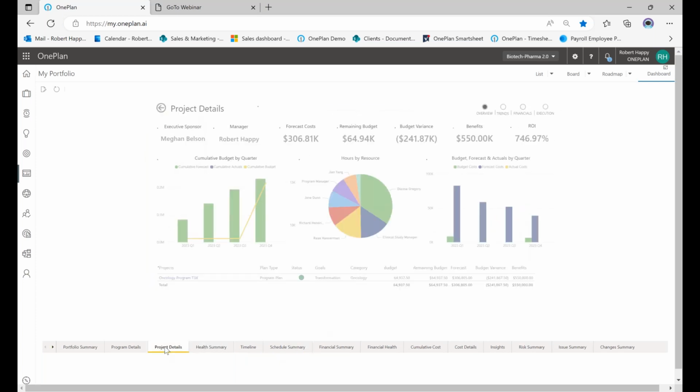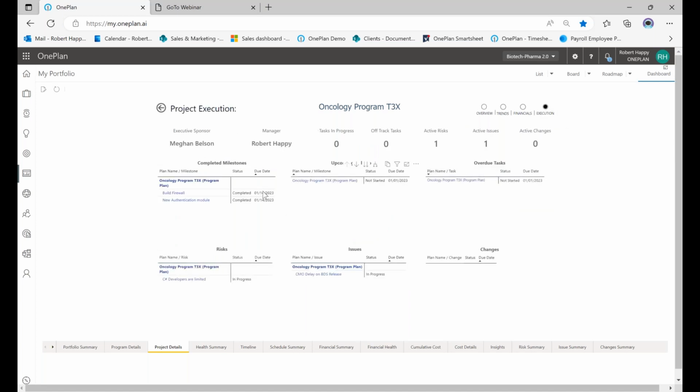And if I'm back in the program details, you can go up here. There's some additional buttons. I can look at trends. I can look at financials. I can look at execution. So this tells me my completed milestones, my upcoming milestones, my overdue tasks, and then down here, risks and issues, changes. You can add decisions if you want. So very nice to be able to look at this. And a lot of times we just point people to these reports, and that's where they consume the information.